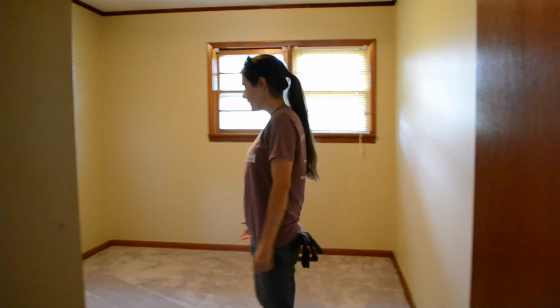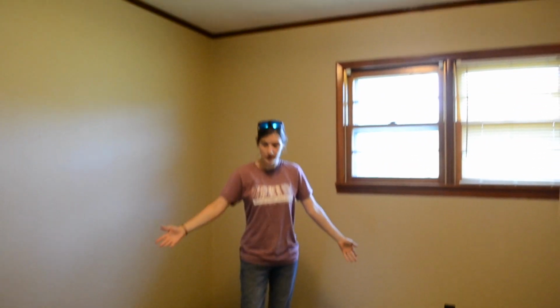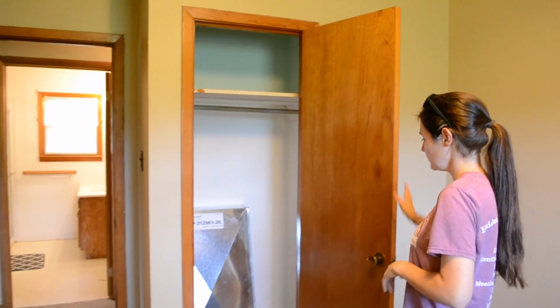Moving on to the next bedroom. Let's go. This is the smaller of the 3 bedrooms. Just a small little off-centered window. And there's not much to say in here. Old light fixture, carpet. There does seem to be hardwood under this carpet, so we're going to rip all this old nasty carpet up and hopefully have a nice hardwood floor that we can sand down and have a really pretty wood floor. So that's the plan for that. So little closet here.